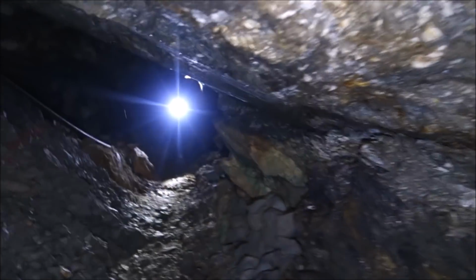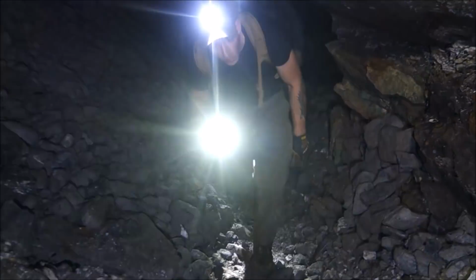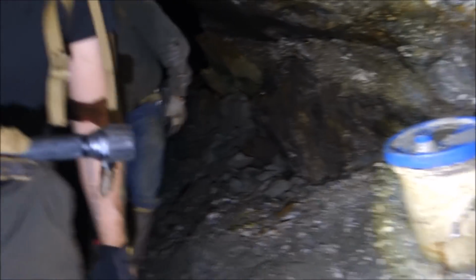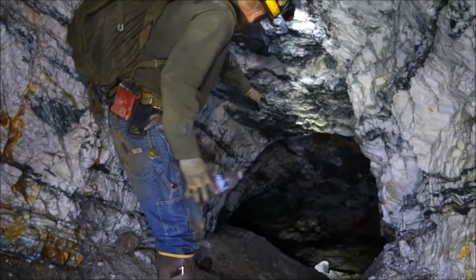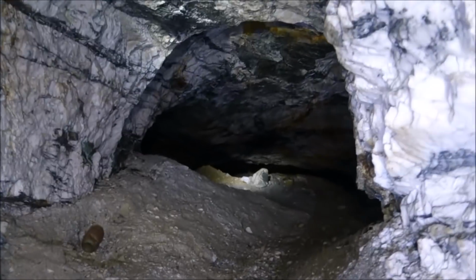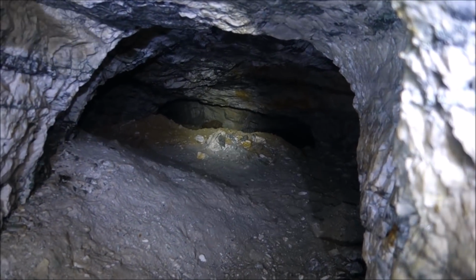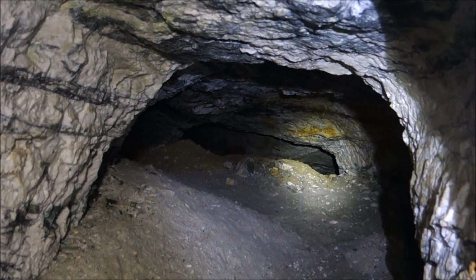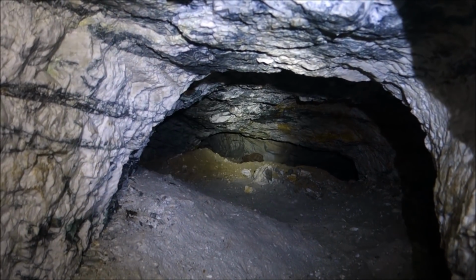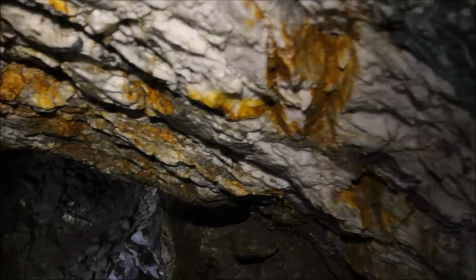So much quartz. Unbelievable. Right there where Justin is. Reed Miller pulled out 1,200 ounces right here in this chamber. See a slusher bucket right there? This chamber right here in front of you. Reed Miller pulled that out? Yep. Wow, 1,200 ounces. That's pretty good. That's a nice score. Yep, he likes doing that one. Yeah, I'll bet he does. I would too.